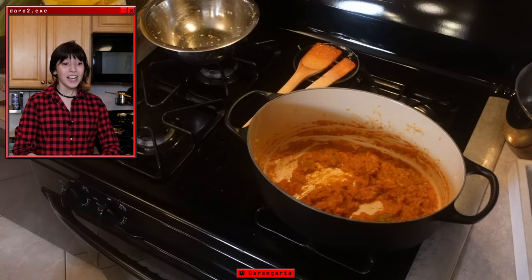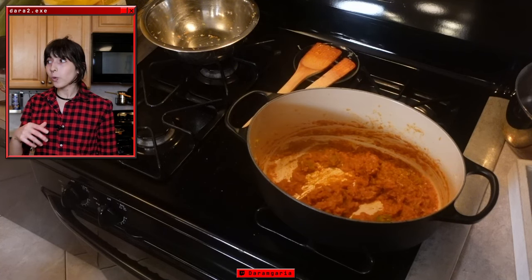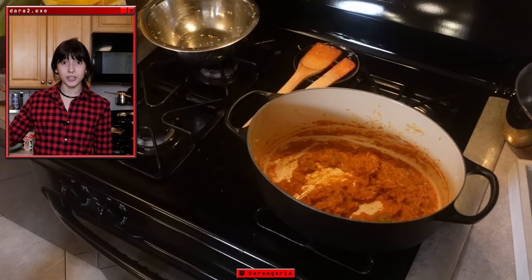If somebody doesn't like the texture of a cooked onion, but they might like the flavor, then I would blend it in. What about an onion that we have in the chicken stock flavoring it instead?